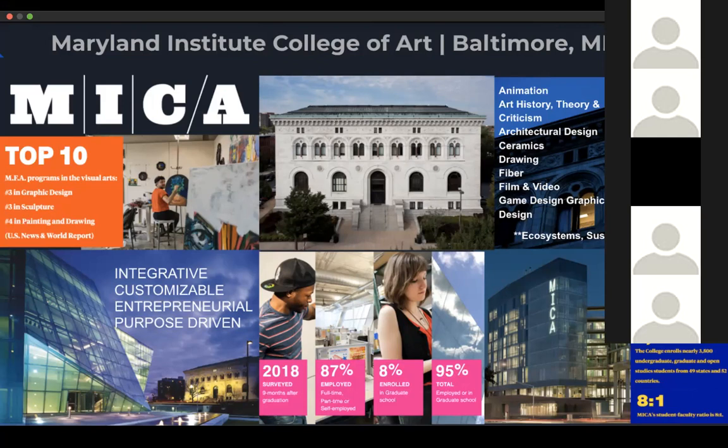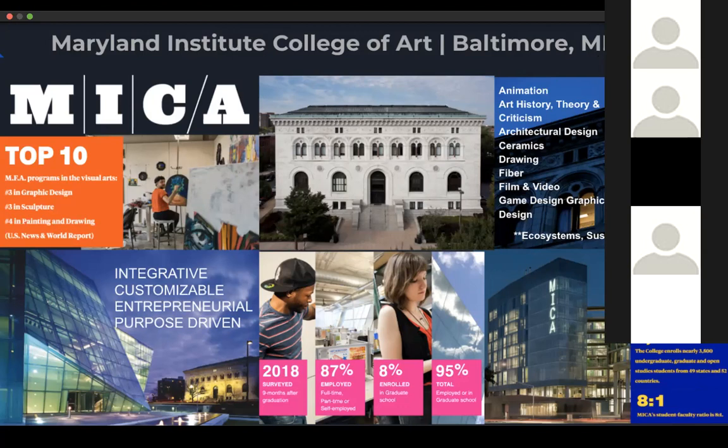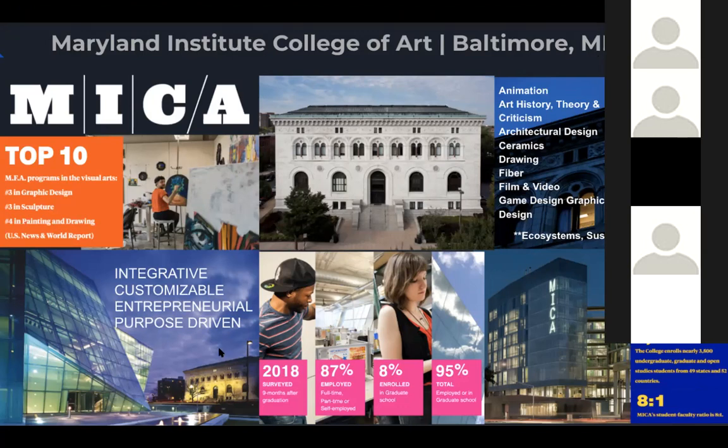MICA is unique in that we have a very integrative, customizable, entrepreneurial, and purpose-driven curriculum. So integrative, meaning that a lot of students are integrating art and design with many other fields, such as healthcare, medicine, technology, even space exploration. We do have a partnership with Johns Hopkins University where students are able to create a lot of those integrative partnerships. And it's very customizable.